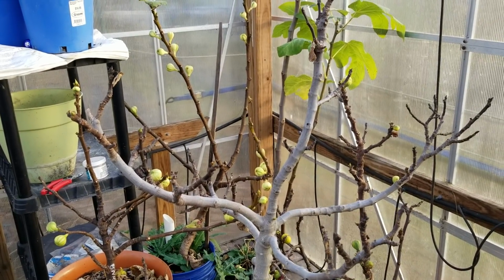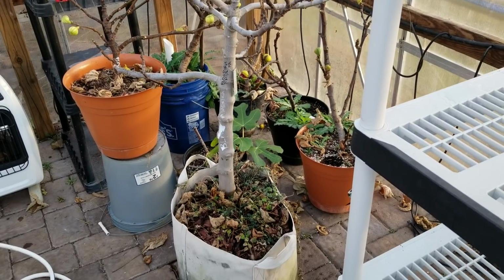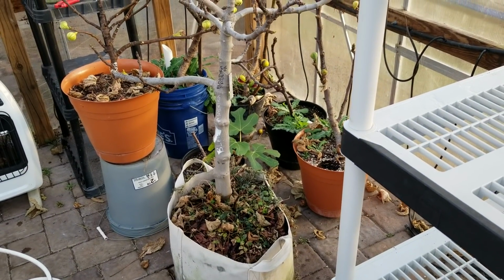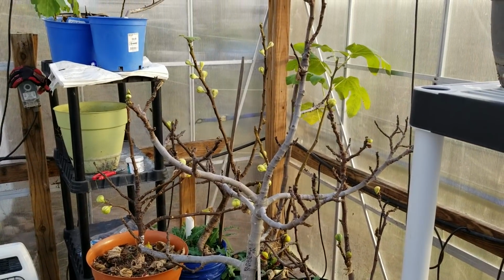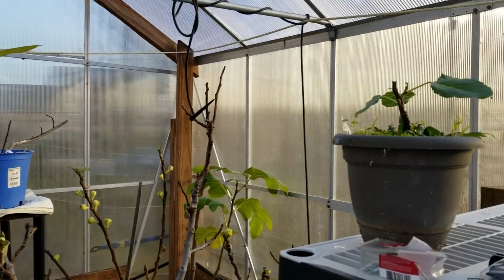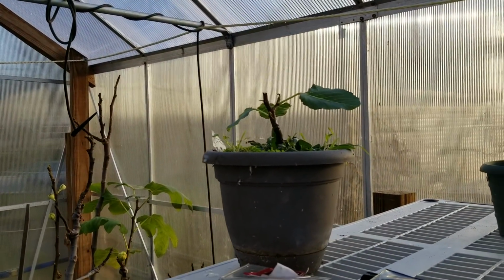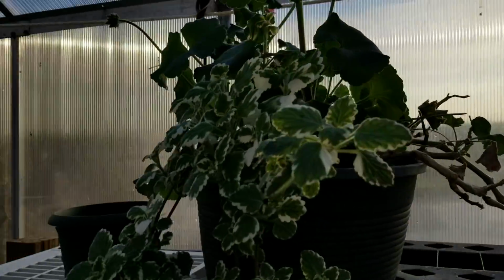So welcome to the messy greenhouse. I really have fallen behind with starting a new job and Christmas activities and everything else. But you can see most of the trees have gone dormant. There's a couple still hanging on, a couple of smaller trees that are still putting out new life. And this guy here is not minding the cold at all.